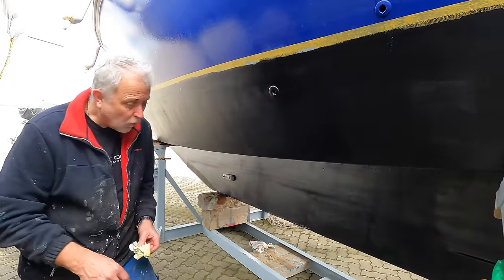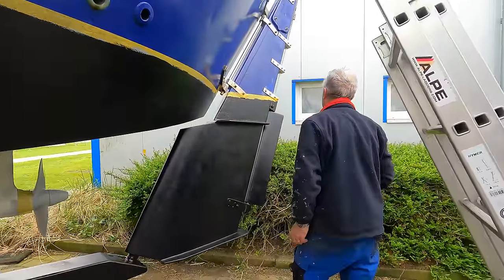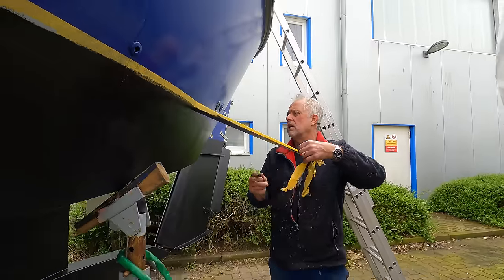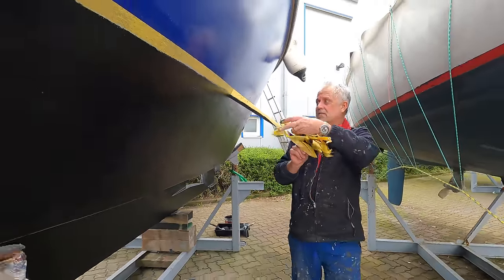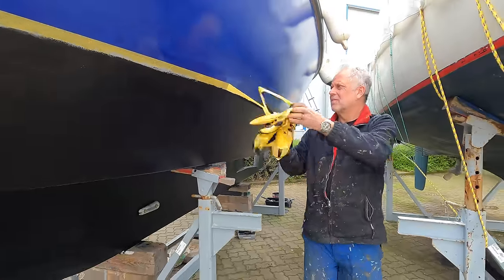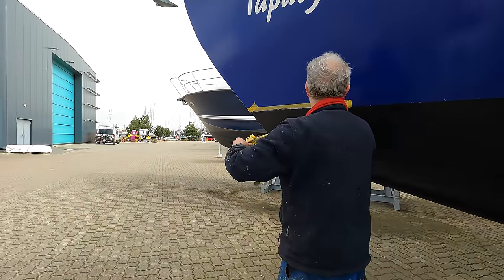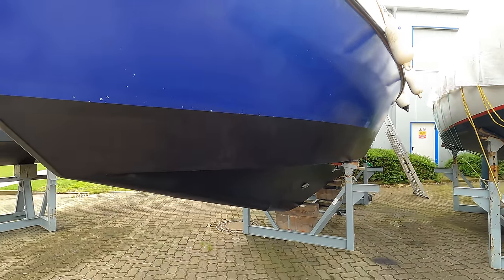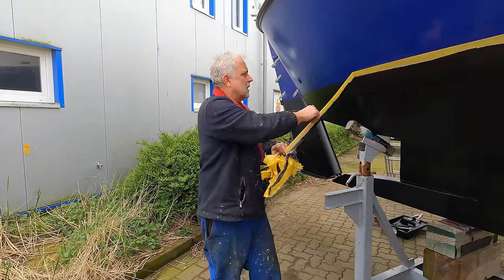Yay. Well, it's now time for the best job of all. Mask and tape peeling time. Oh my gosh. So, start back here. Oh, that's lovely. Nice crisp line, we like that. Oh, perfect. Good masking tape, this. That does look very tidy.